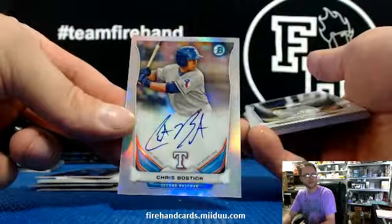Got a couple packs here that I pulled the hits out of. Didn't show the rest. C.J. Cron refractor, Angels, the league paper. So we'll see if they count the Under Armour as a bonus auto or as a regular auto. If it's a bonus, we'll get two more.